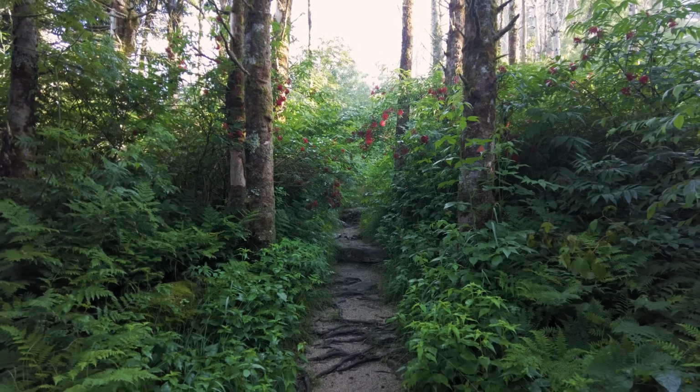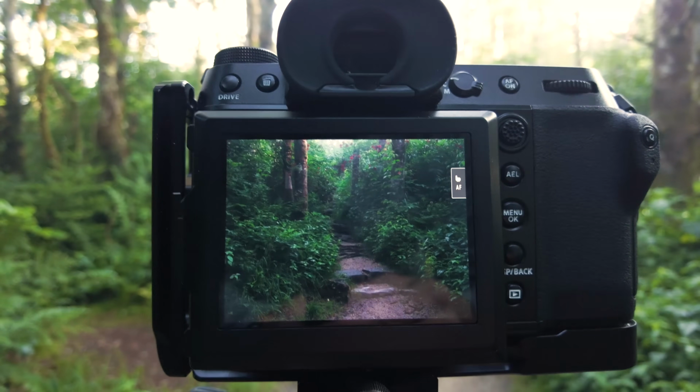There's fog and clouds kind of blowing through the scene. There's a little bit of light popping on each side of the trees. It really, really looks nice. Very, very basic, I would say.